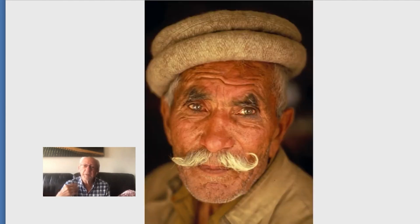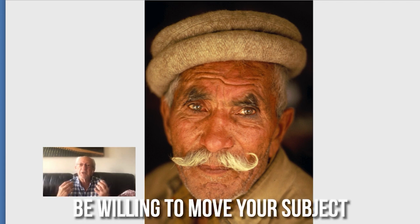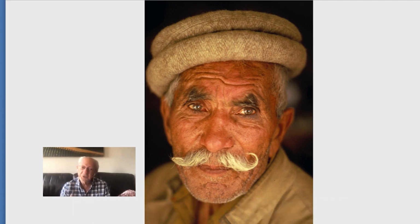Oh, wow. The light changed dramatically. This was 6 feet away. I just moved him into the tent. Amazing. His eyes light up. The problem is, as soon as I moved him, he froze. Suddenly he was very conscious of the fact I was taking a photograph of him, and he froze up.